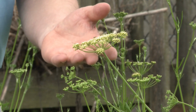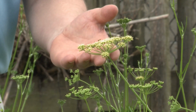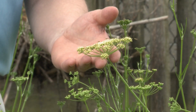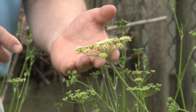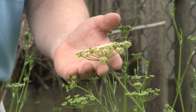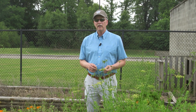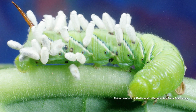Anything in the carrot family, like this parsley here, they have flat umbel-like flowers, and they have little tiny blossoms that the little parasitoid bees and the hoverflies can feed on. So you look here, you'll see there could be dozens of little tiny insects. The parasitoid wasps are important because that nectar gives them energy, then they can go lay their eggs on caterpillars and do some biological control.